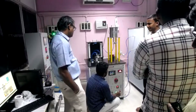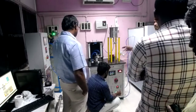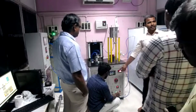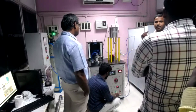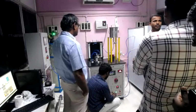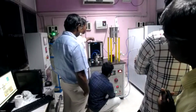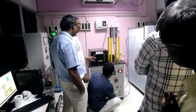Actually, the power is more in current. If the current is more than the limit, the transformer will automatically cut off. So I need to maintain that. Actually, if the current value gets increased, that is also a problem. It will go up to 7.5 milliamps. In that way only we have to run.